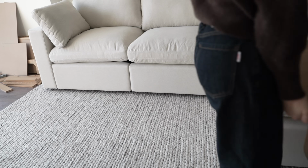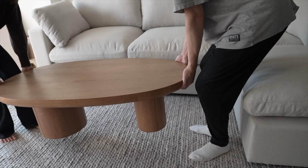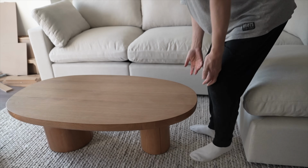I also got an actual coffee table because in my old place I was using a bench as a coffee table. This time I got a coffee table that's really large, really big, and it's in the same tone of wood as the media unit. I'm so excited for this in particular because I'm Asian, so I often eat on the floor sitting cross-legged watching TV, and this is just such a nice dinner space for me.